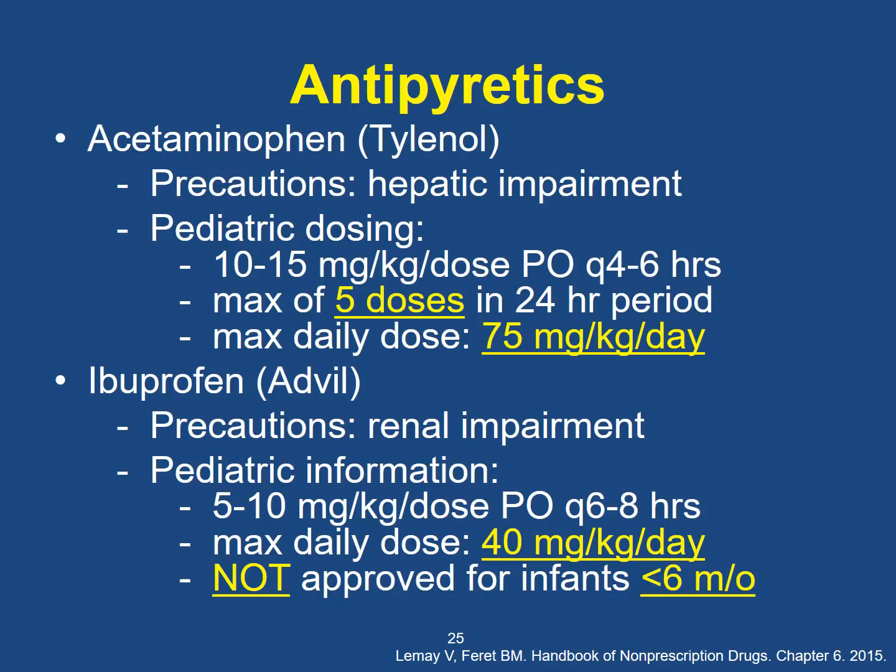I think two precautions to make note of: for your Tylenol, a precaution definitely is hepatic impairment, so you do want to be cautious of that. And there is specific pediatric dosing for Tylenol, and I have that listed here. Milligram per kilogram dosing is what we use, so 10 to 15 milligrams per kilogram per dose by mouth every 4 to 6 hours. But an important counseling point is there's a maximum of 5 doses that you want to use in a 24-hour period. And there's also a maximum daily dose, which is 75 milligrams per kilogram per day.